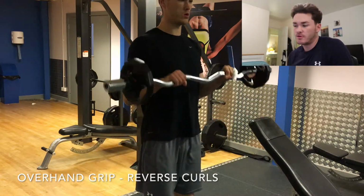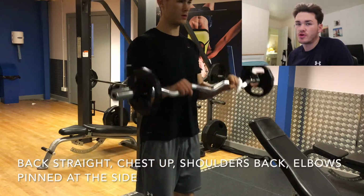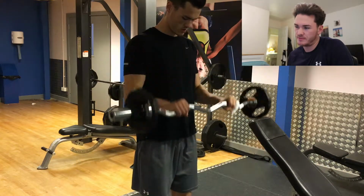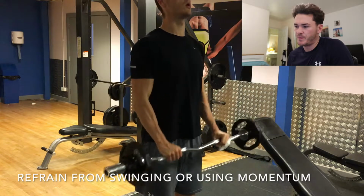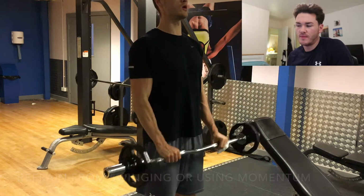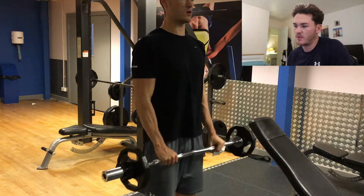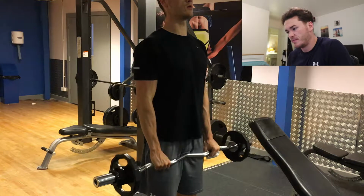So into the reverse curls here. You've got the easy bar. You could use a straight bar, but it'd definitely be too much pressure on your wrists. You don't want to feel uncomfortable doing that movement. But you feel this more in your forearms in this exercise. Very good exercise. You get a good pump from it as well. So attacking the biceps, attacking the forearms.